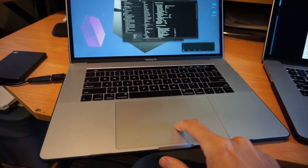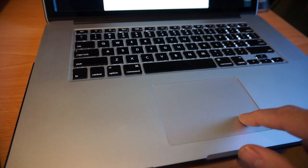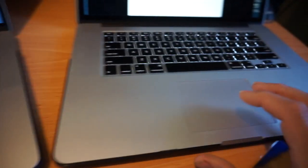There's also a couple of other usability issues where you can no longer get a silent click on your Force Touch. This one's a 2015, so it also has a Force Touch trackpad, but it's a much more pleasant sound. They've changed the hardware in these, and this one makes that weird noise, and this one does not.